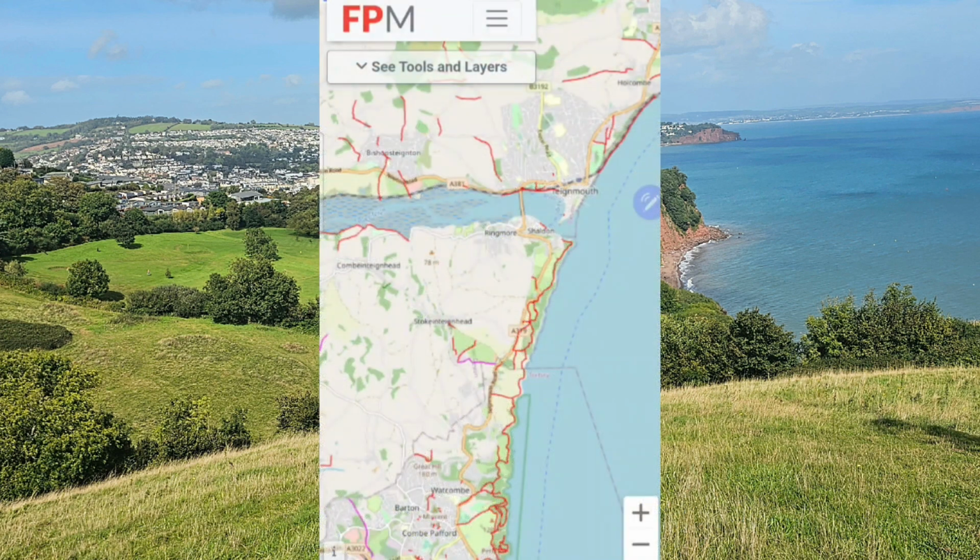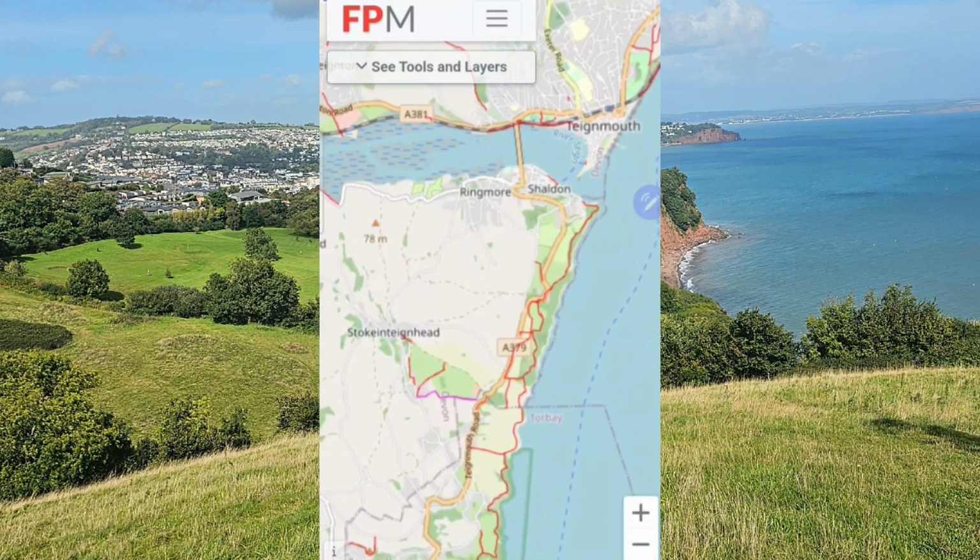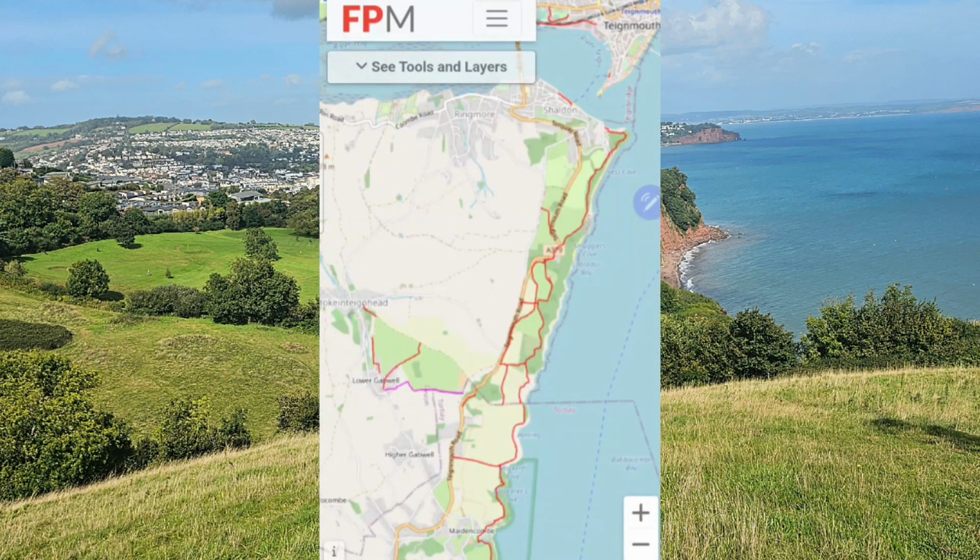Today, I'm in Shaldon in Devon. I'll be starting around this area in Ness car park, and I'll be going down the road and seeing some views over towards Teignmouth. Then I'll be going onto the coastal path and going up Ness Hill, and we'll see some views again over Teignmouth, so they should be really impressive.